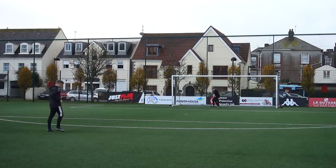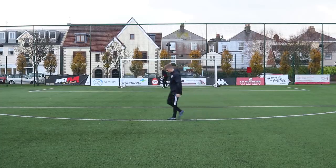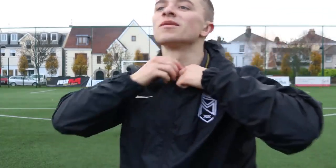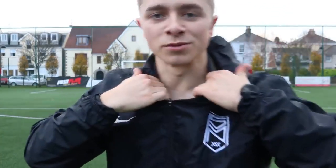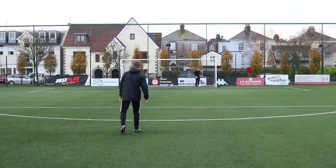Oh, that's a nice start, side netting. Oh, he's going for it. Lovely. Right, it is worth saying, Ollie's knee is gone, and we couldn't find another goalkeeper at such short notice, so I'm going to have to cut him some slack in these shooting sessions today. Enjoying this one, are we?